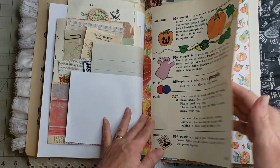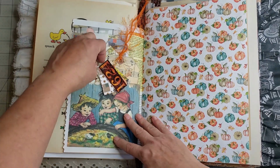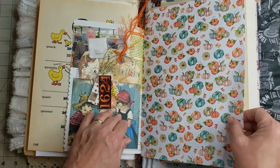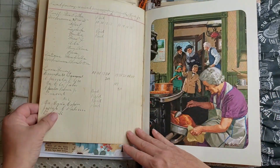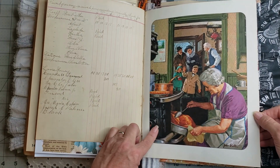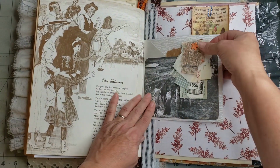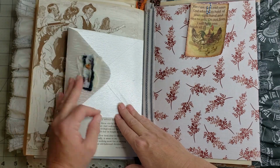Love the pumpkin. And the ducks. Little twisted tangle tucked in this pocket. Little scripture. Love, love, love this Ideals book page. This is a pocket here. And then, of course, an envelope.